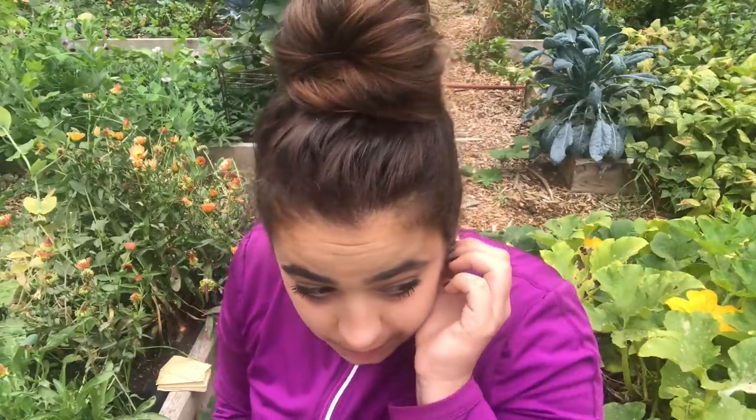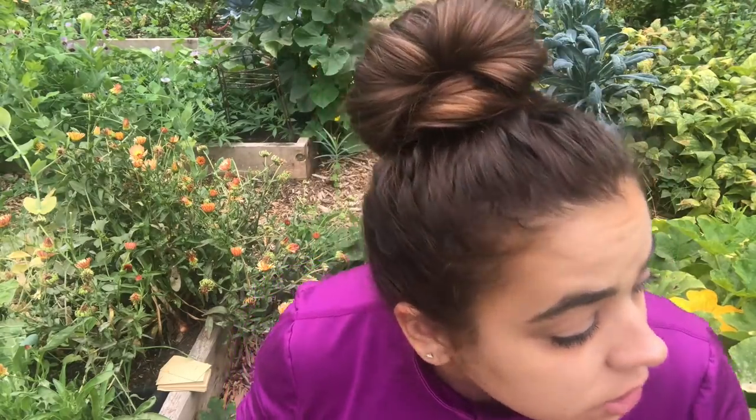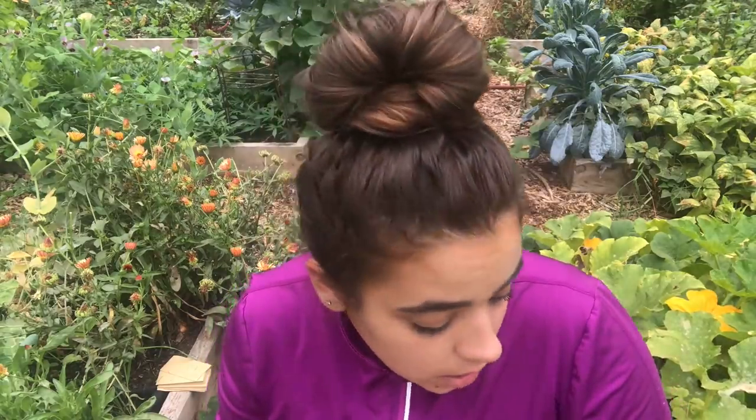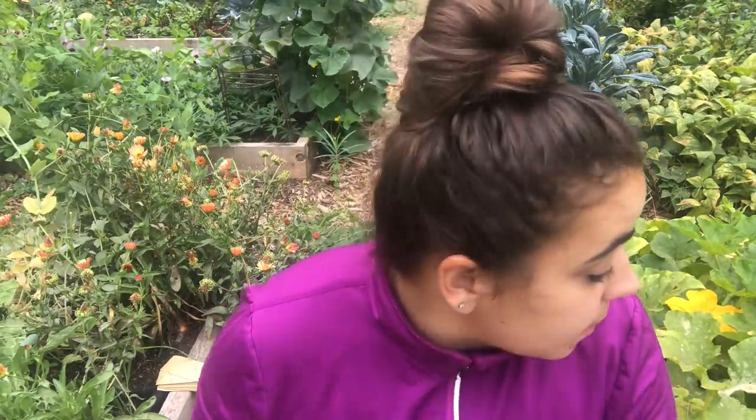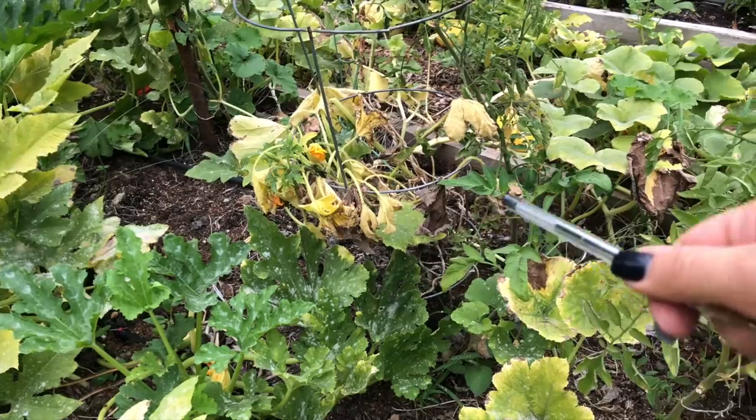It didn't produce hardly anything for me anyway, so I'm not that concerned about it. Maybe two squashes. I had a really hard time getting my yellow squash to get pollinated. I don't know why. There's a lot of bees in here. And my pumpkins and winter squash and zucchini had no problem being pollinated. But my darned yellow squash, let me show you. It's just shriveled up and dead.